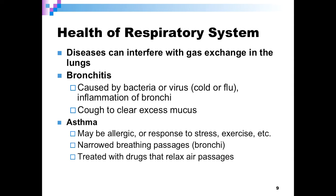So sometimes we have issues with the respiratory system, and one of the greatest issues can be bronchitis and asthma. Asthma is something that a lot of people suffer from. It can be an allergic response, so maybe you're allergic to pollen or ragweed, and then you have trouble breathing as a result of that. We'll talk about allergies in the spring a little bit.